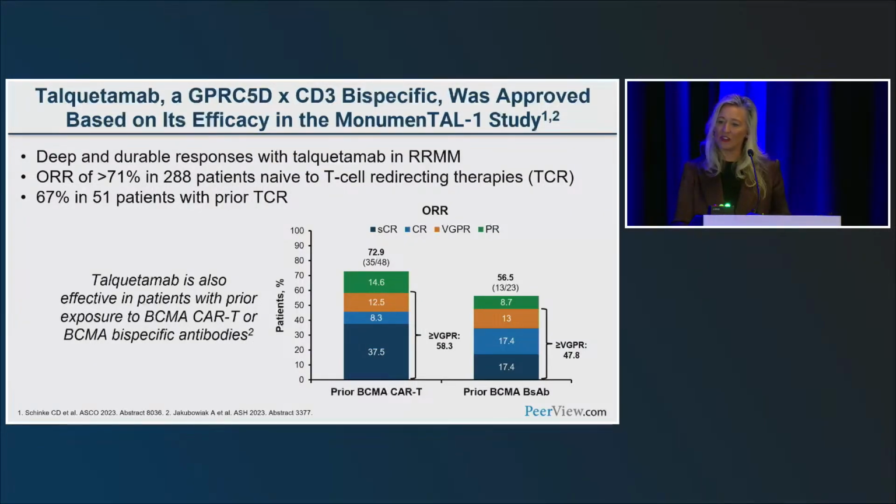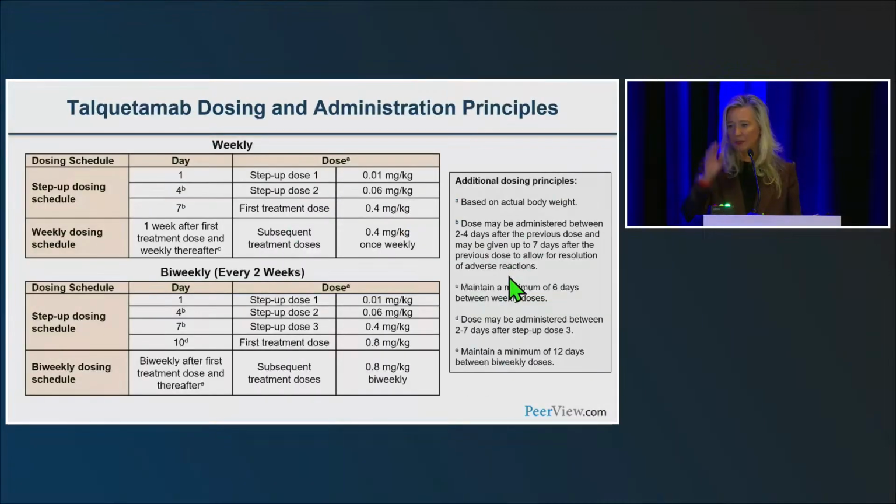So we see deep and durable responses in patients that have been exposed to BCMA. If he had a BCMA therapy for whatever reason, we can see that with prior BCMA CAR T, 72.9% had a nice response. With bispecific antibodies beforehand, a little bit less. So you don't want to necessarily go from a CAR T to a bispecific if you can avoid it, but you can still see nice response rates.